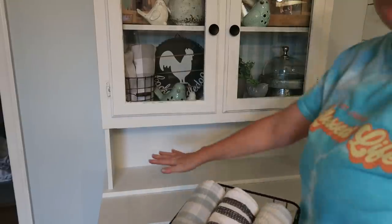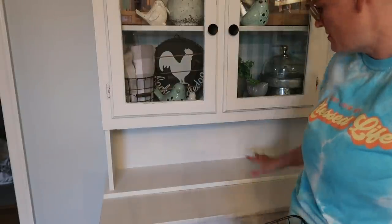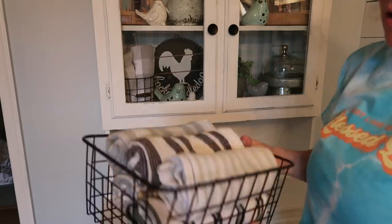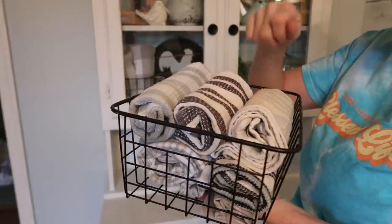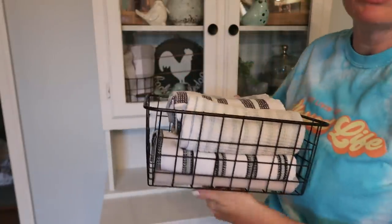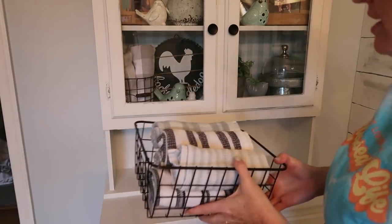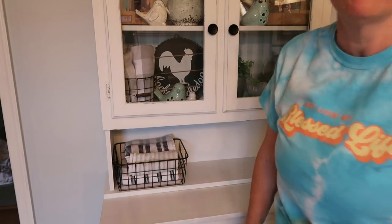So on this little ledge, it's got a lip on it, so I wanted to maybe put something right here in the middle, but I'm gonna have to do smaller things just because of the edge. But I have had this basket in my kitchen, and I just took my kitchen towels that I'm always using, and I usually kept them on top of my microwave in a white basket, but I thought this would be cute, get it off the microwave. I'm just gonna stick these right here, and that basket fits perfectly right there.